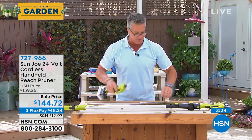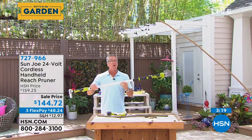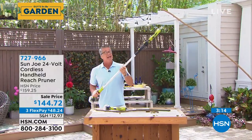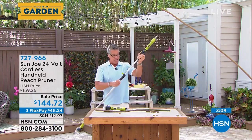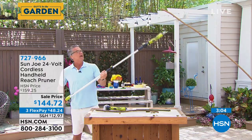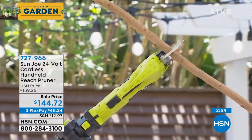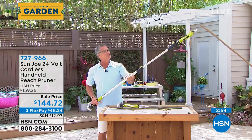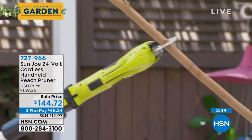I want to do the handheld reach one. You're also getting the extender pole. This comes along with it. There's a reason it's $144. You're getting a lot, all right? You're getting the tool that you need. And by the way, you can extend this pole if I want to reach something far away. And it's spring-loaded, which I love too. So now I'm way, way far away. And if I want to trim this tree, watch how easily I can do this. No problem, right? I don't have to worry about leverage, about tension. I don't have to deal with any of that. I just cut whatever I need. I go right here. Look at that. Make short work of any branch.